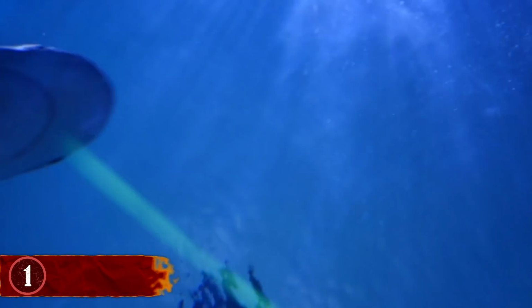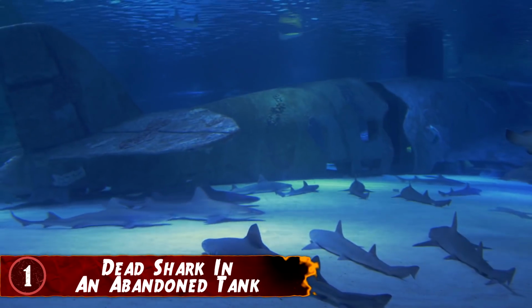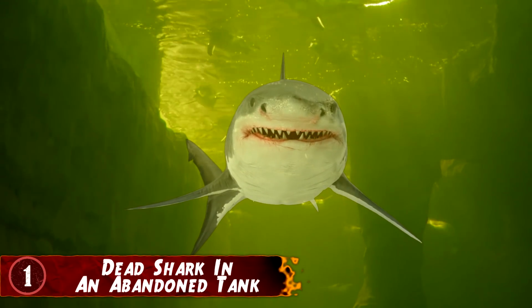Number 1. Dead shark in an abandoned tank. Sharks are by their very nature creepy and scary, depending on the species you're looking at. But for one explorer in Australia, he found a shark who truly took creepiness to a whole new level.